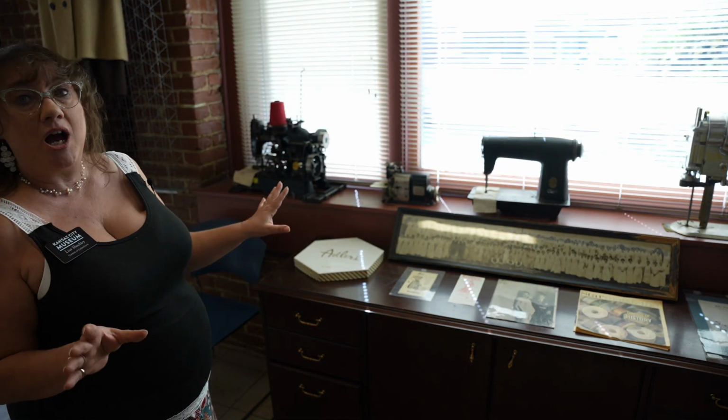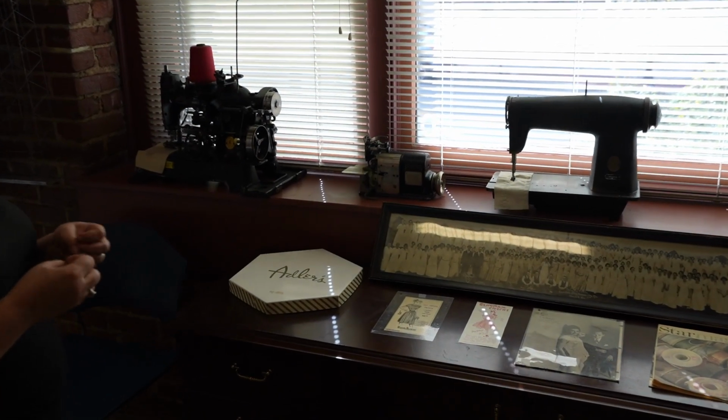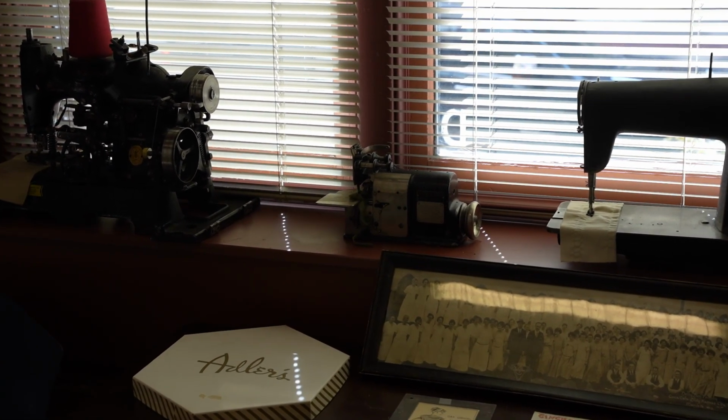It was eventually adopted by pretty much every garment company, unless it was a company that was making a custom garment for one person, for a specific person. Overall in the industry, the assembly line approach became the standard.